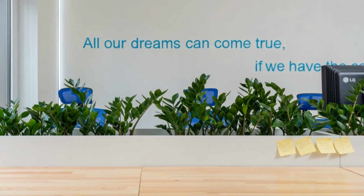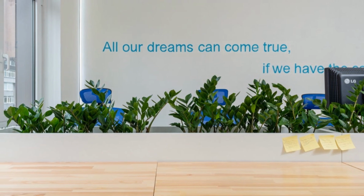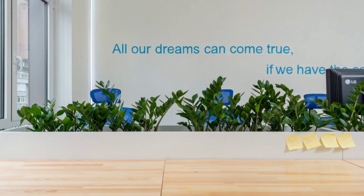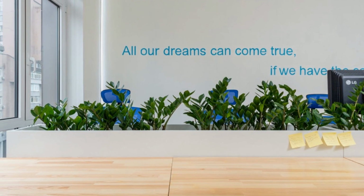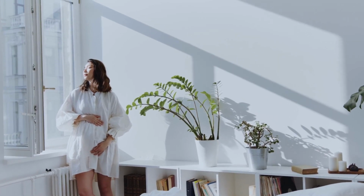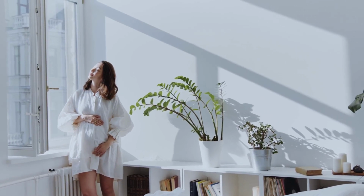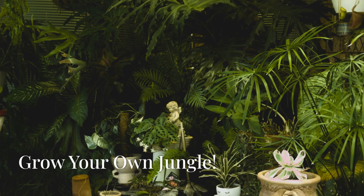I can see a ZZ plant thriving in a home office, its glossy leaves adding a touch of life to the space and its air-purifying qualities keeping the air fresh and clean. Not only does it enhance the aesthetic appeal of your workspace, but it also contributes to a healthier environment, making it a perfect companion for your daily grind.